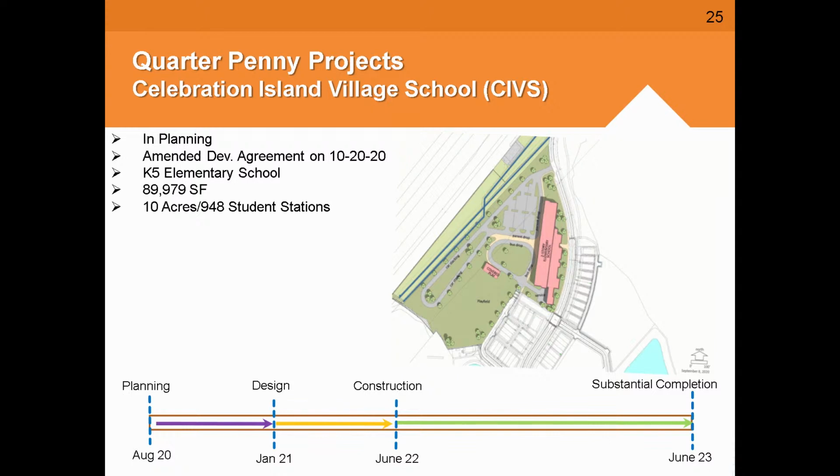It's just short of 90,000 square feet. It will follow, as the other new construction, a high-performance building criteria for an ultra-low energy usage, 10-acre net, 948 student stations, which is our approved prototype elementary school size.